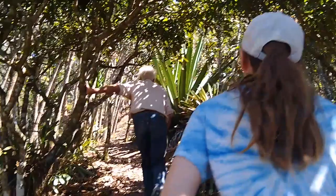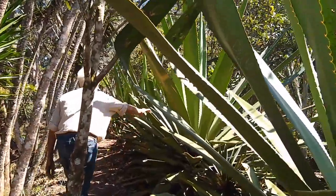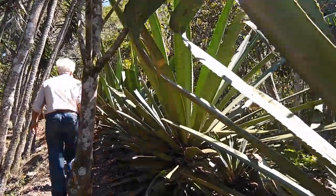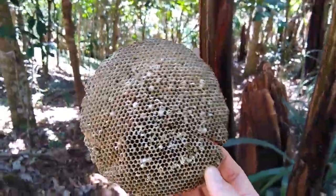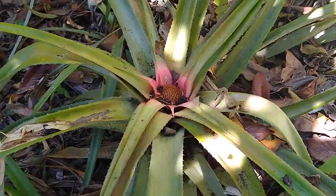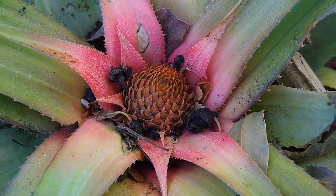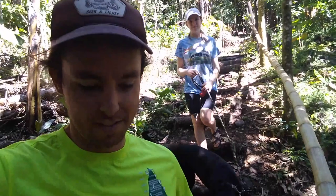Baby pineapple. ¡Qué túnel verde! ¡Es un pineapple! Love it! Try these bananas, the red ones. Alacate means flower. A yellow sunflower looking flower, aguacate.